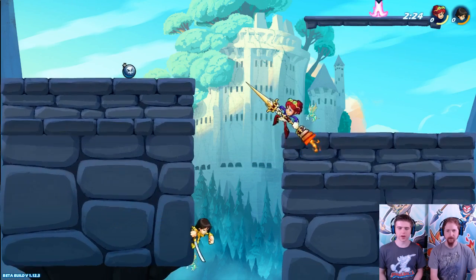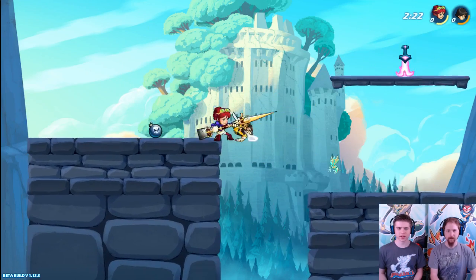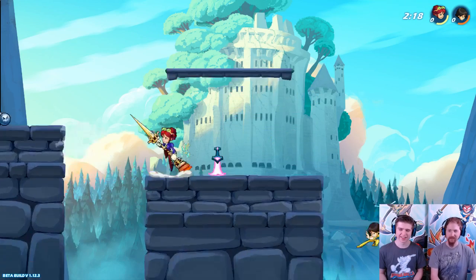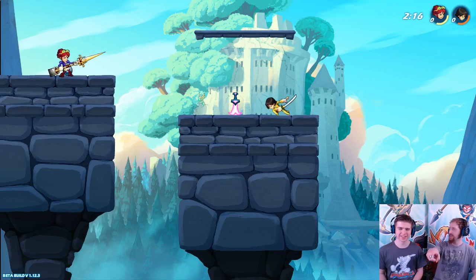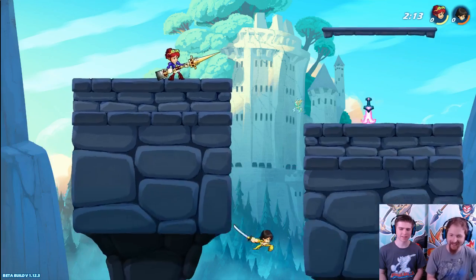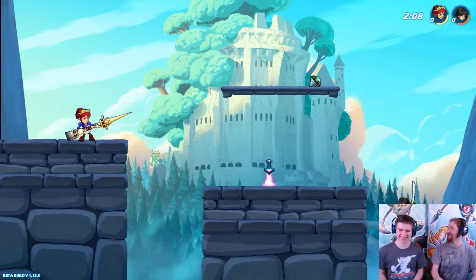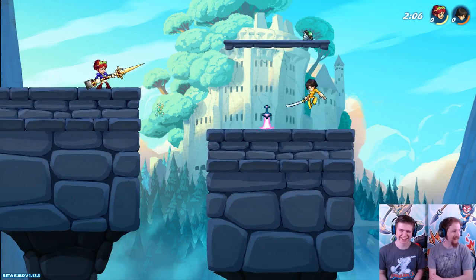I don't know if Hattori's down sword is useful like this, but it's cool. That one works. Oh, it's totally useful. Somebody's definitely gonna get somebody and shove them underneath of a ledge. Yeah, it's gonna be good. It's gonna be fantastic.